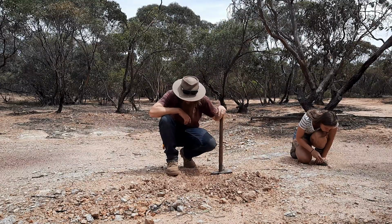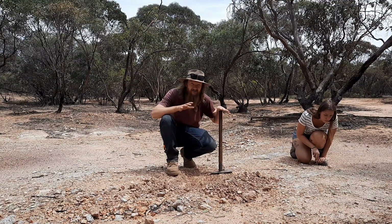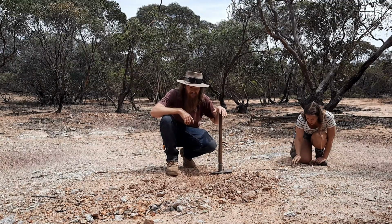And this is that little patch of smoky. Don't know if this will amount to anything at all, but curiosity's got the better of me and I just have to.